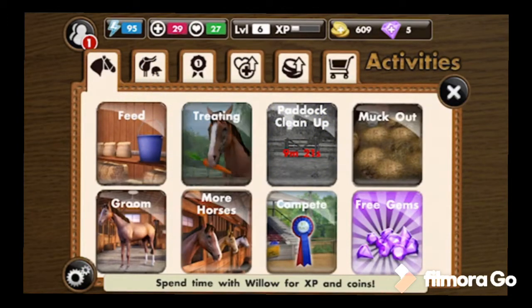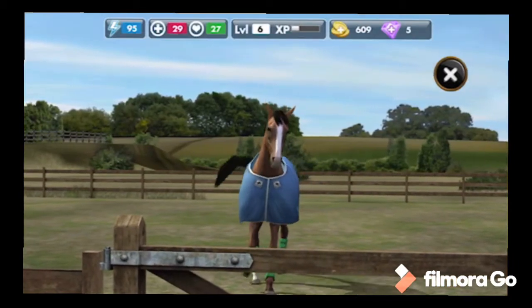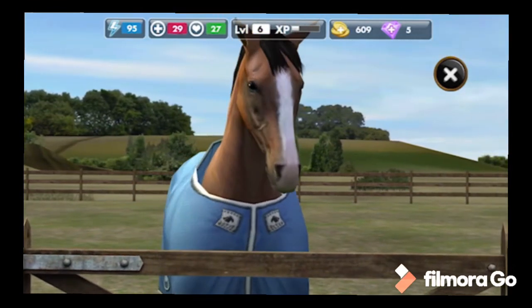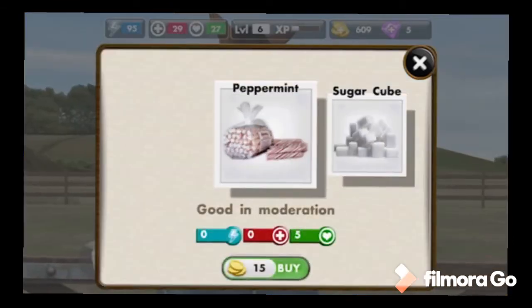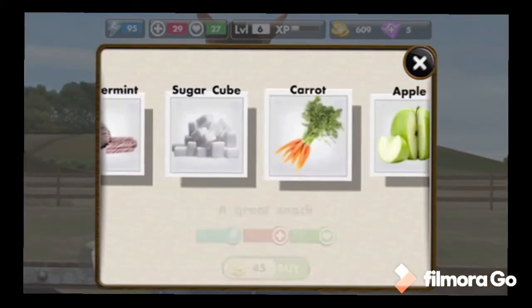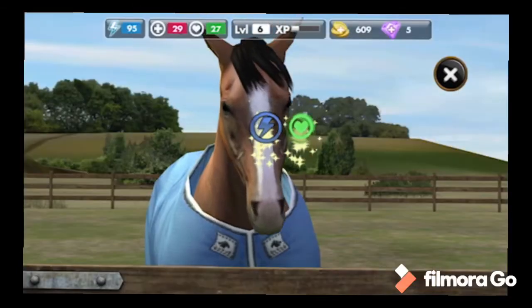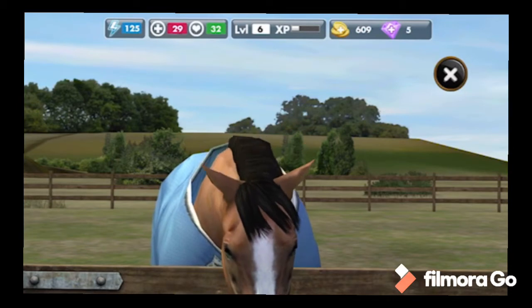There's the treating option, where you can give your horse any treats you want. I personally have saved up a couple treats from the chest you saw at the beginning, and you can pet your horse here, get out their treats. Trying to remember which ones I opened. It gives them energy and love.